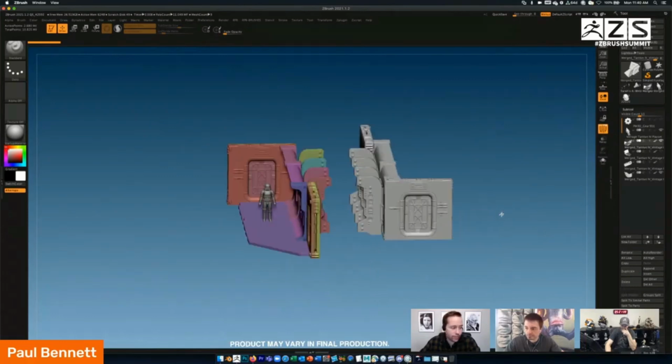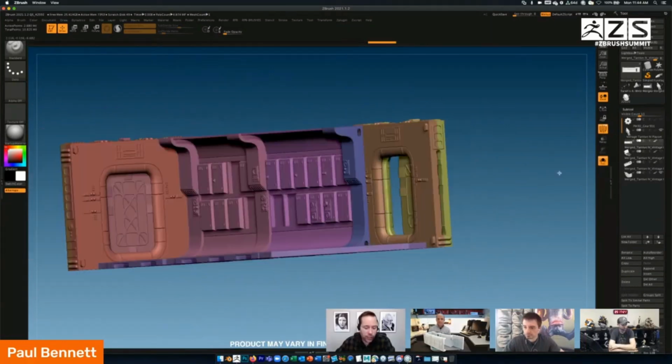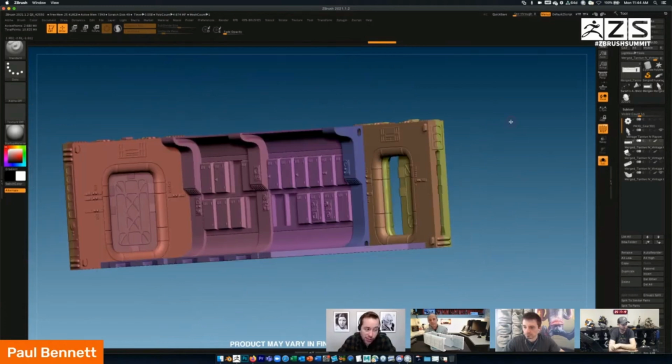All that good stuff. So yeah, we can actually switch out of vintage collection and go to Black Series if we want.